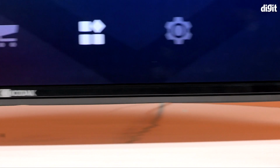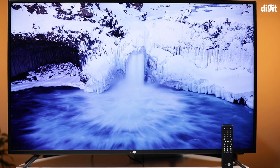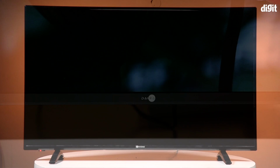The feet are also plastic, which makes it feel really budget, considering we just reviewed a Daiwa TV that had metal feet, which actually kind of gave it a premium build. It would be nice to see a metal construction out here as well, but it has plastic feet.